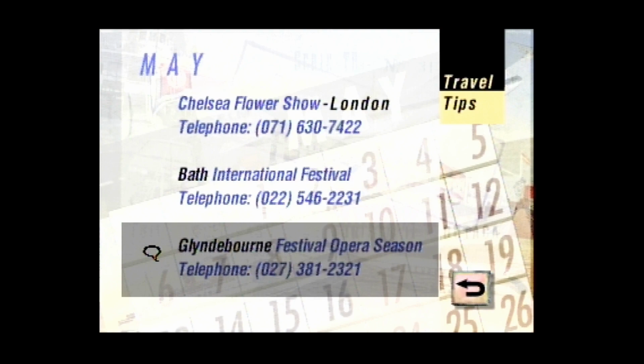This is an international festival of first-class opera productions, which has been running since 1934. It's held in Glyndebourne, Lewes in East Sussex from May to August.